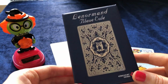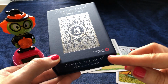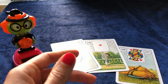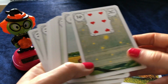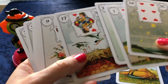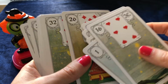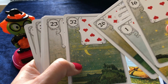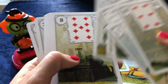So, what are we reading today? We are reading the Lenormand Blue Owl. I don't know if it's available in your country. It's a German publisher, Königsfort Orania. The cards are slightly bigger than the usual, more like tarot cards. They have a blue back, but the front is typical classical Lenormand, the typical owl cards, as they are called, at least in German. So you might know them. In Germany they are the classic when it comes to Lenormand. You sometimes have them with the playing cards, or with rhymed verses on them. So this is the only difference.